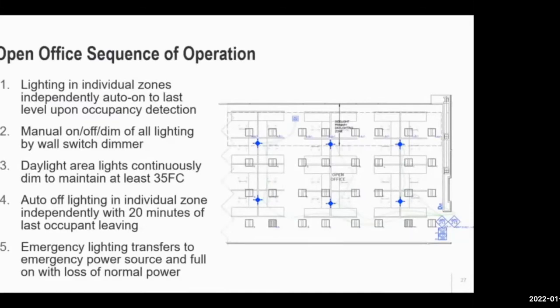Then in the daylight areas, we are going to continuously dim to maintain a 35-foot candle level at the task level. All the lighting in the space will then auto off in the individual zones independently within 20 minutes of the last occupant leaving that individual space. And then the last sequence of operation would detail that the emergency lighting will transfer to the emergency power source and go full on with loss of normal power.